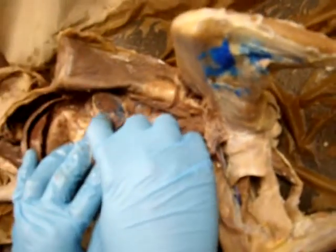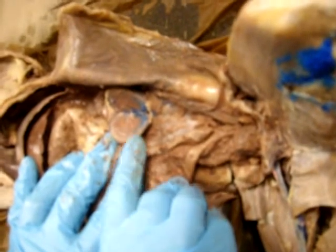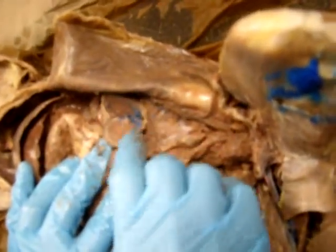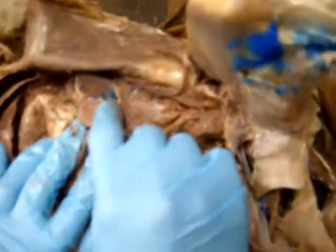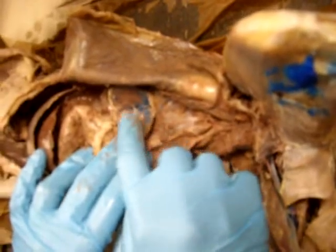Okay, this would be the medulla. This outer part here would be the cortex. You can kind of see a color division here, right? Medulla, cortex. In the cat kidney, you don't see a bunch of different pyramids and columns like you do in the human. Okay? Can you guys see on my camera?